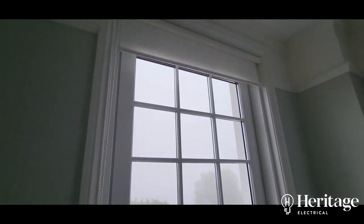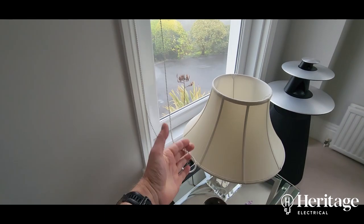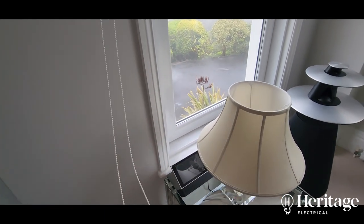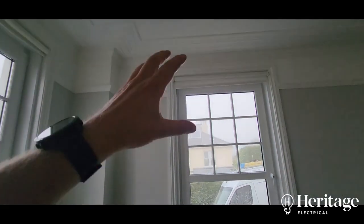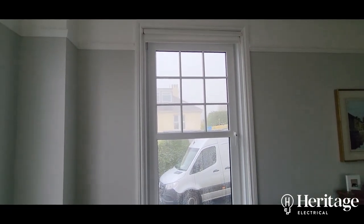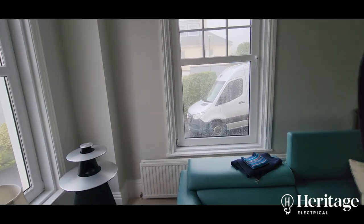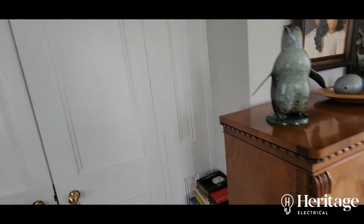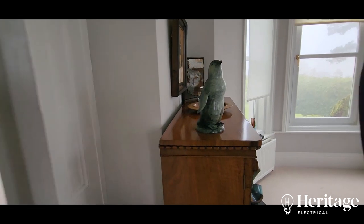Also, what they're concerned with is that if they've got grandkids, these cords flapping around are something kids can get their hands on and pull. These are completely cordless because they're motorized, so there are no cords dangling down that kids can grab hold of, which is a lot safer for children as well. So let's just have a look. This is the first room. Like I said, I'll price it, but I'll give you the gist of what we're trying to achieve.